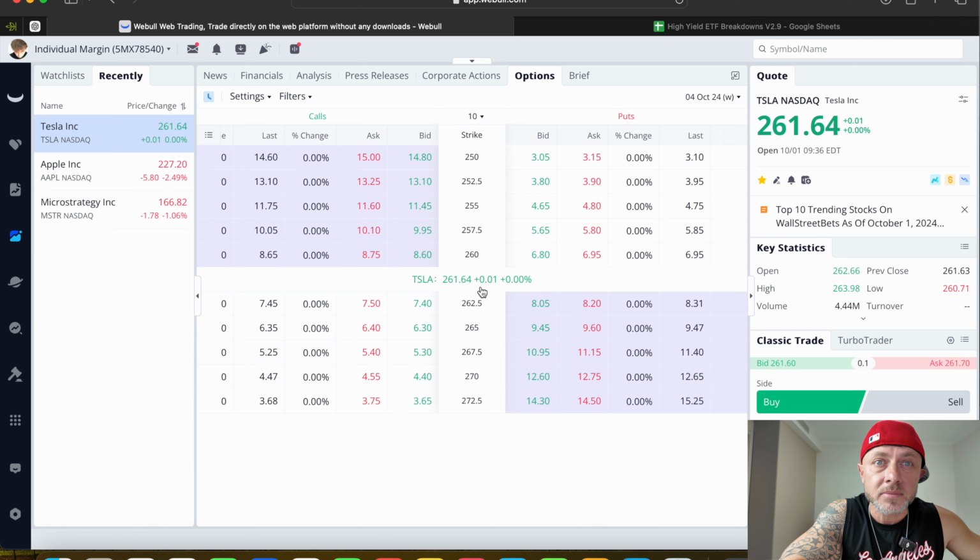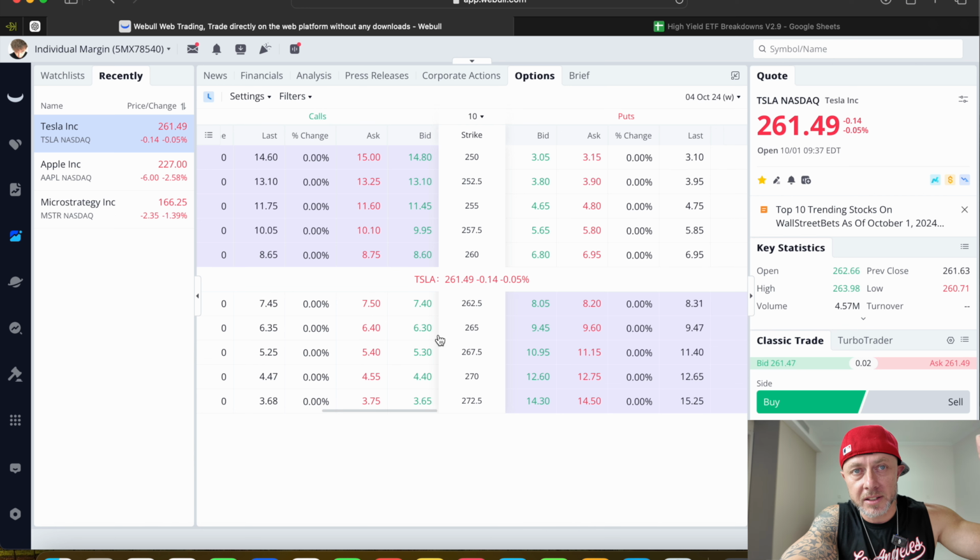So over here on the left side, in the green, it says calls. These calls below this price, on the left-hand side, are basically bets that the stock is going to go up. You see here, 261 is the price. Look, 262.50, 265, etc. These are bets you can place that you think Tesla is going to go from the price it is now to one of these prices down here. You're betting that that's going to happen.